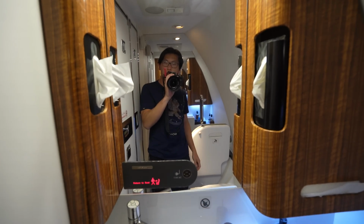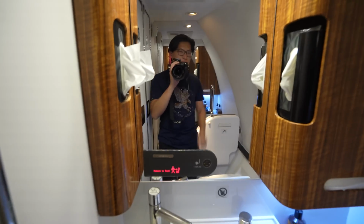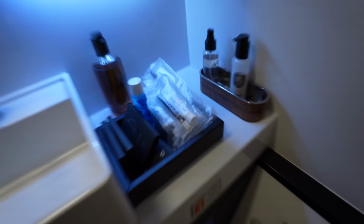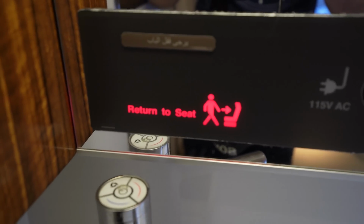Let's check out the restrooms here on the Qatar Airways 777, which is of course exactly the same as the Cathay Pacific 777. We've got the sink right here, we've got a bunch of amenities, Deep Teak by Qatar Airways. There's a little bench here, very convenient. And we need to go back to our seat.